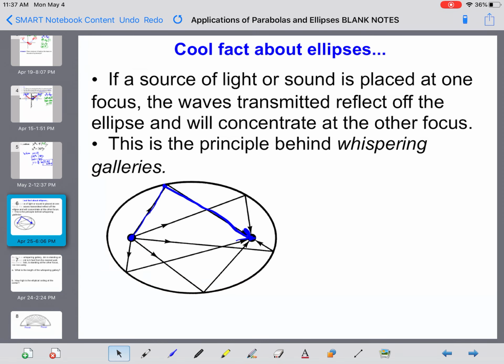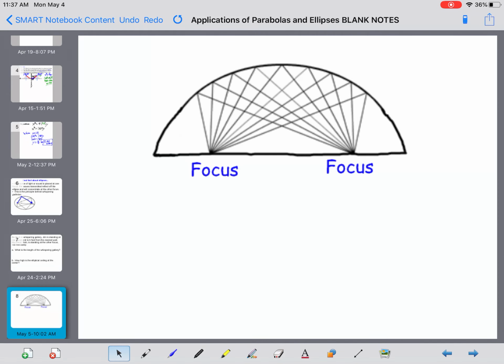characteristic of ellipses here. Now, one really cool thing is called a whispering gallery. Let me show you the picture here first. So what happens in a whispering gallery, and there's a few of these, I think one's at the Museum of Science and Industry. This was actually a scene in the show How I Met Your Mother. If you're a fan of that show, it's a pretty funny scene where one person's standing in a whispering gallery at one focus and one person's at the other, and they hear some things being said.